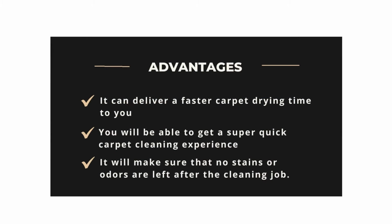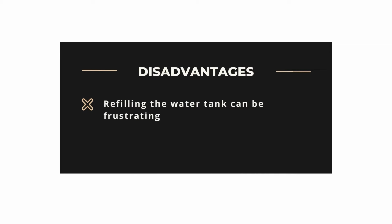Advantages: it can deliver a faster carpet drying time to you. You will be able to get a super quick carpet cleaning experience. It will make sure that no stains or odors are left after the cleaning job. Disadvantages: refilling the water tank can be frustrating.